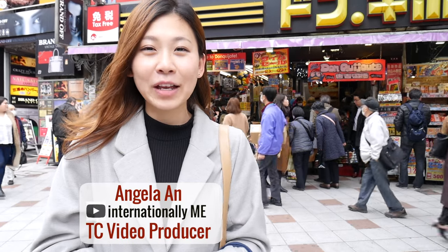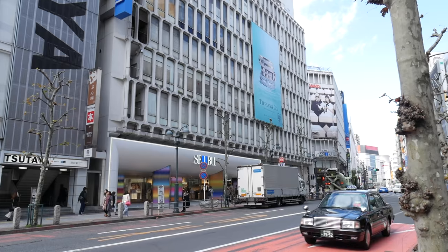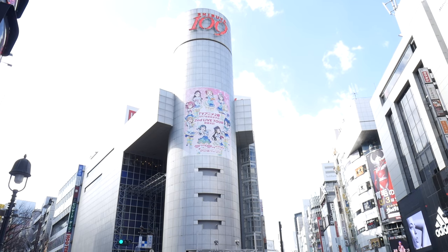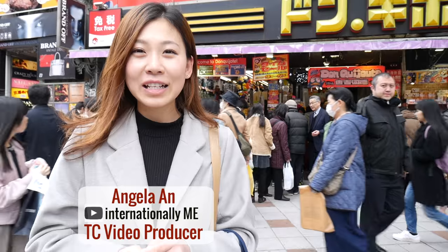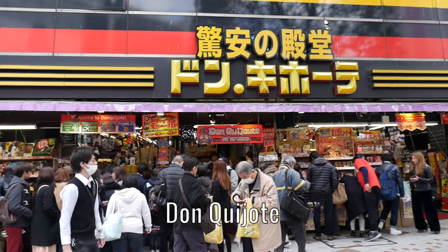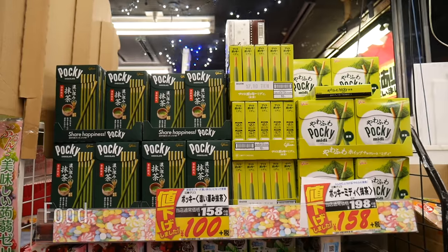There are a lot of places you can go shopping in Shibuya, from department shops to thrift shops, to even a whole building full of young girls' fashion wear. There's even this shop behind me, which is a discount shop, so it's great for you to buy your souvenirs for a discounted price.